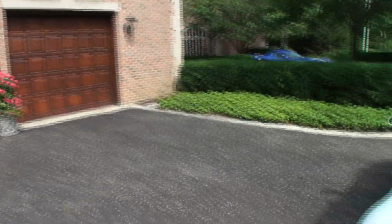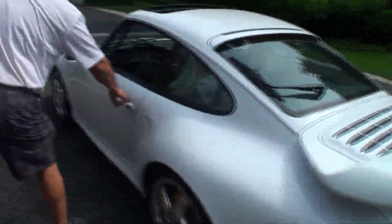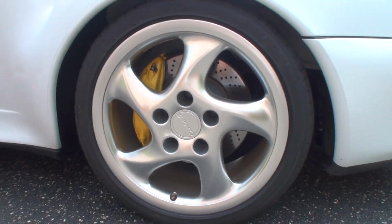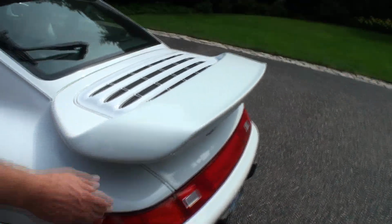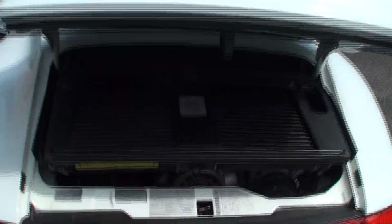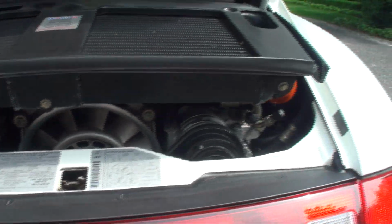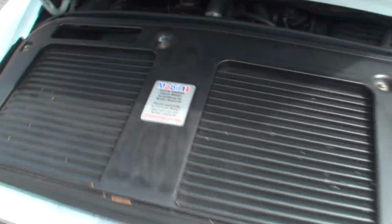Let's take a look at the engine component while we're talking about it. You're not going to see a whole lot. Porsche's good at concealing their engines. Okay. This car has a few unusual features that very few of the other Turbo S's came with. Go ahead, tell me about those.